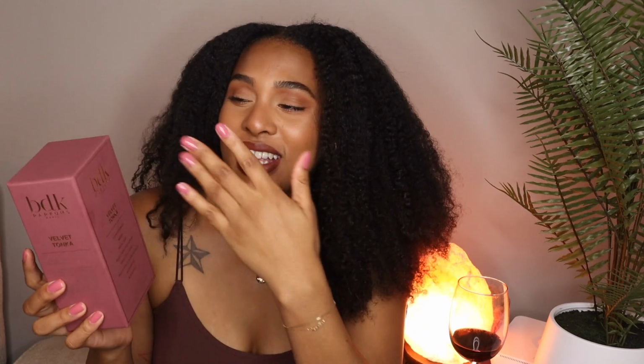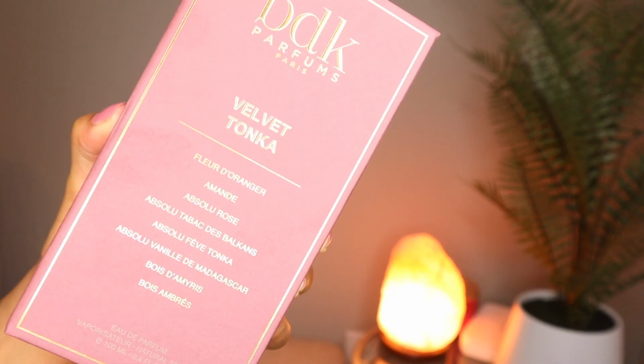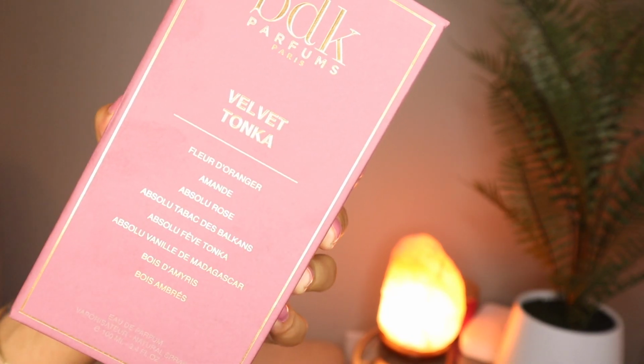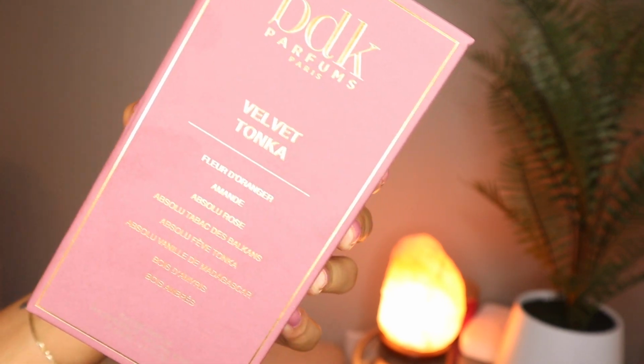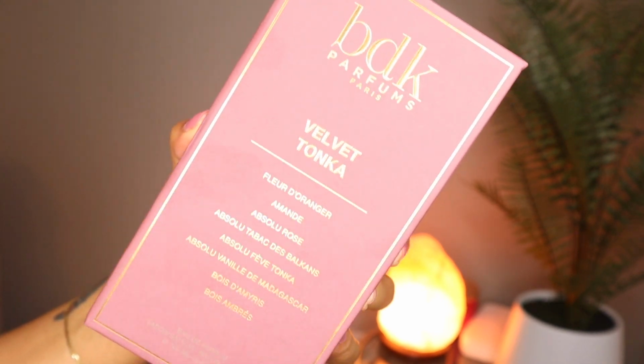Here is the beautiful fragrance. This is Velvet Tonka. I love BDK's presentation because they have their name embroidered in gold. All of the font is in gold in this package, and it is this beautiful raspberry burgundy, slightly purplish reddish color. It has all the notes on the front of the box in French. However, they do have the fragrance notes listed on their website in English, so if you're not French speaking, then you can see it in English.